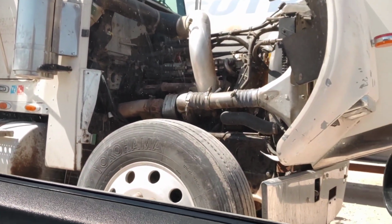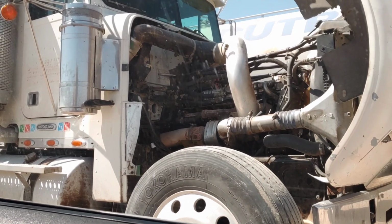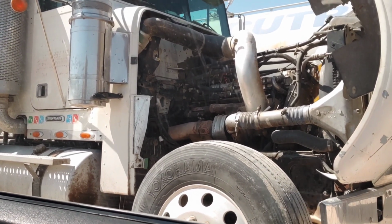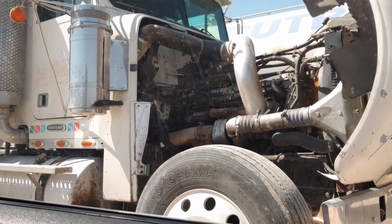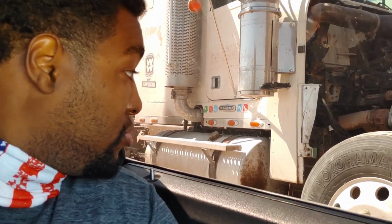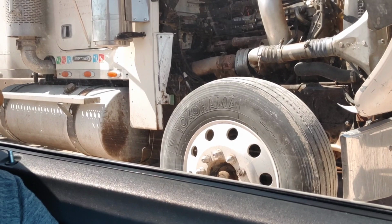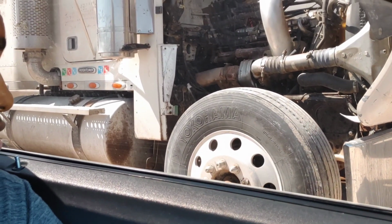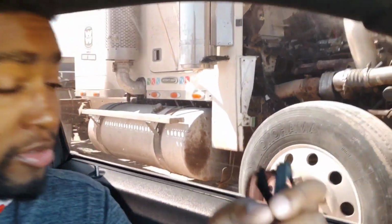I pop the hood, check the oil, check the coolant, check for any leaks, and then I warm the truck up, give it about 30 minutes. Let the temperature gauge go past 150 degrees. And sometimes I will check the tire pressure on all the tires. But today we're all good pretty much for the day. That's about it. My trailer is behind me.